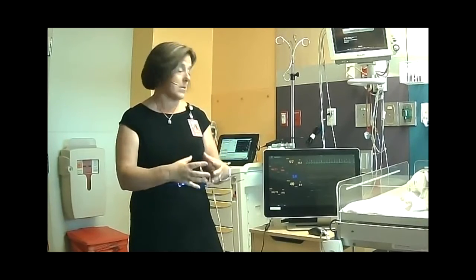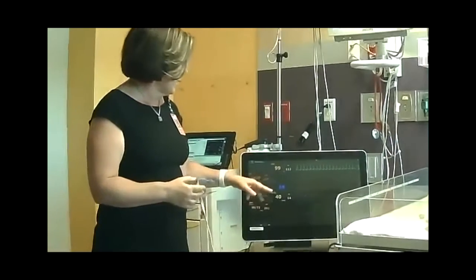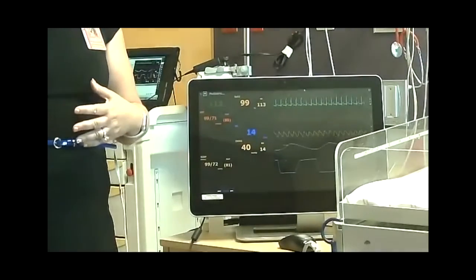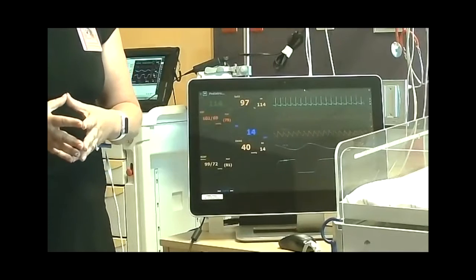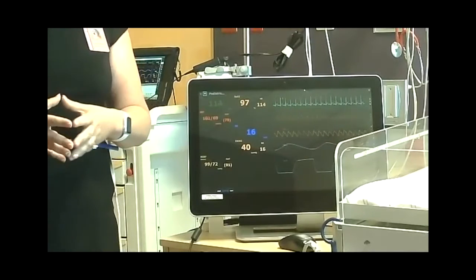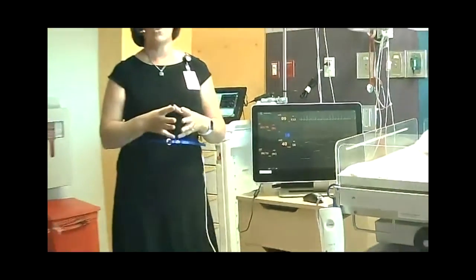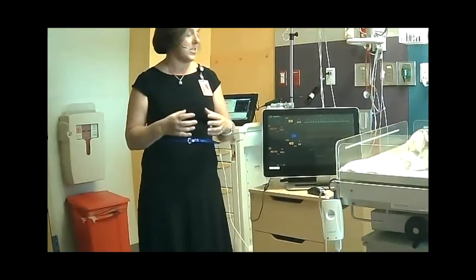Where are we at with everything else? And we'll look at the breathing rate. How fast is the baby breathing? How hard are they working to breathe? Because that's a big deal: if you're working very hard to breathe, everything else is stressed, right? So we need to figure out, why are you working hard to breathe? How can we make that easier?